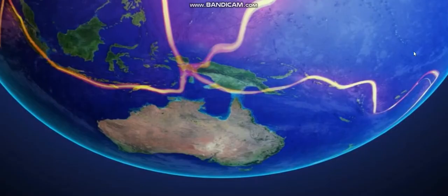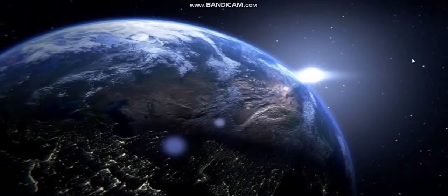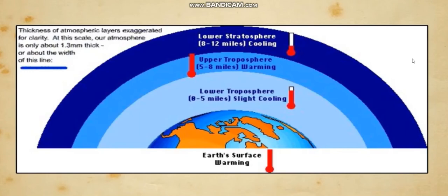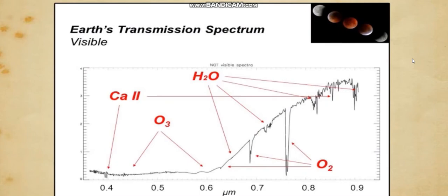The Earth is the only planet in the universe which supports life. This is because the conditions to support life exist on Earth. These conditions are availability of water, suitable temperature, and a breathable atmosphere due to the presence of the life-supporting gas oxygen.